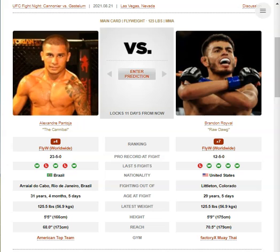Both very good scramblers. But one thing Royval does do is that he does give up his back quite a bit, and it's very dangerous against a guy like Pantoja, who's very good at taking the back and very good at finishing once he does take the back. And he's always looking to take the back, especially in scrambles, like in 50-50 positions. He's looking to get the back body lock and drag you down from there and take the back and lock in that rear naked choke. I think he has a few rear naked choke finishes for sure on his record.